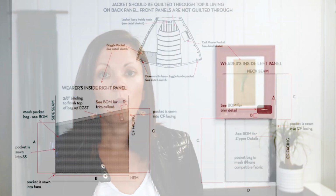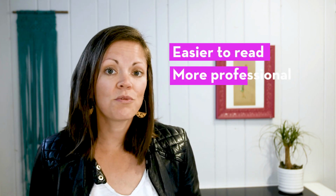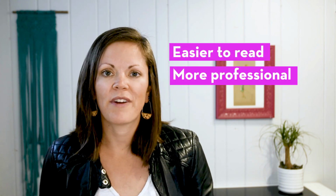A tech pack is a blueprint that tells your factory how to make your garment. It includes details on what materials to use, fit, sizing, color, all the nitty-gritty stuff they need to know. Within your tech pack are technical sketches of your garment showing all the details of construction, where there's stitching, where there's pockets, how the garment works, all of that. To make sure factories take you seriously, tech sketches should be done digitally in a software like Adobe Illustrator. They're often easier to read and make you look more professional.